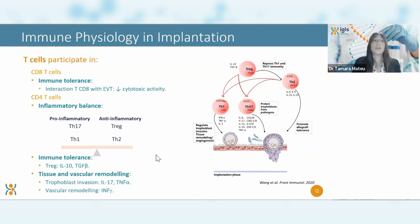To resolve that, in the environment there are also helper T cell subsets that have a role in controlling this pro-inflammatory environment, which are the group of anti-inflammatory CD4 T cells. In this group, we have Th2 cells and regulatory T cells. These cells are going to repress the Th1 and Th17 immunity and are going to regulate and block the immune response against the fetus. All of that will promote the immune tolerance of the fetus.